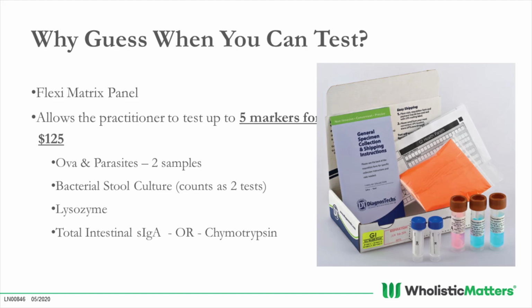And then for my 5th measurement, I might choose either total intestinal SIG-A, which is critical in part because you're looking at the fact that, what is it, approximately 65% of our immune system is in our gut. You know, immunoglobulin A is the tagging system. It takes a look at something that's in the body that is foreign and says, look, I may kill you now, I may kill you later, but I'm going to mark you and I will be able to find you whenever I need to. You don't belong here, and I know it.